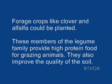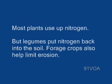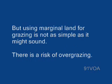Forage crops like clover and alfalfa could be planted. These members of the legume family provide high-protein food for grazing animals. They also improve the quality of the soil. Most plants use up nitrogen, but legumes put nitrogen back into the soil. Forage crops also help limit erosion.